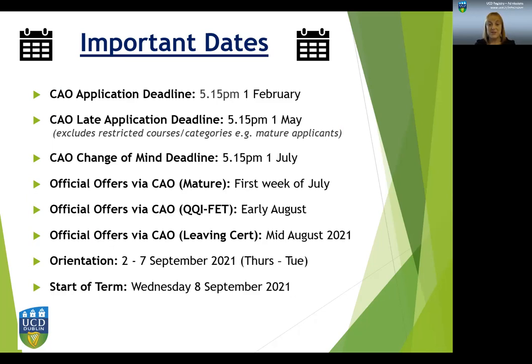So then the important part, when your offer is going to come. For mature students, they go out first, so that's usually in early July. QQI offers will go out in the next round, and that's in early August. So make sure that you have access to a computer, that you can check your application to see that your offer is there. You usually have about a week to accept it, but just keep an eye on that, because as soon as you get it and you want to come, make sure you hit accept.